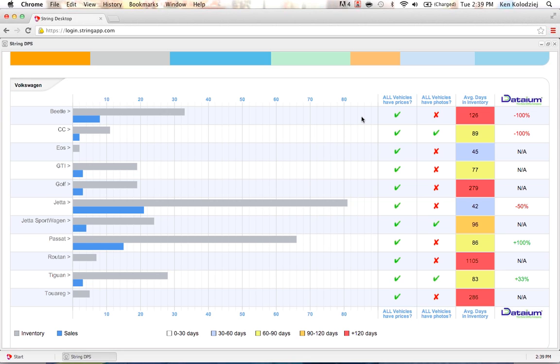We're no longer saying, hey, I think we should be advertising this, or I feel that these are going to be selling better this month, right? Now we actually have a data-based predictor to help guide us in our advertising decisions. Now, the converse is that Passats, we've got a ton of Passats on the lot.